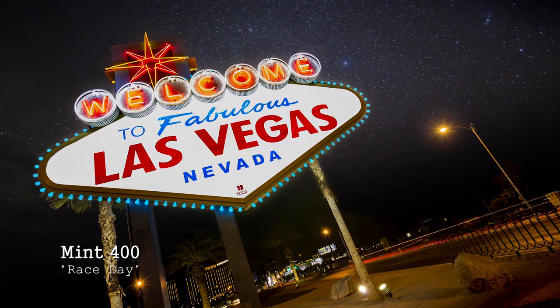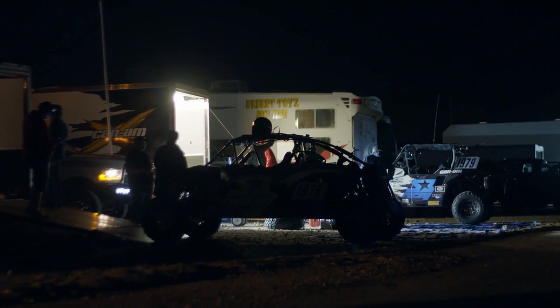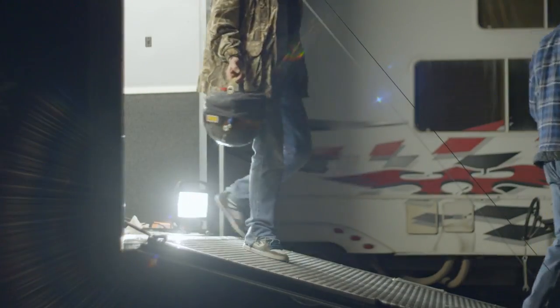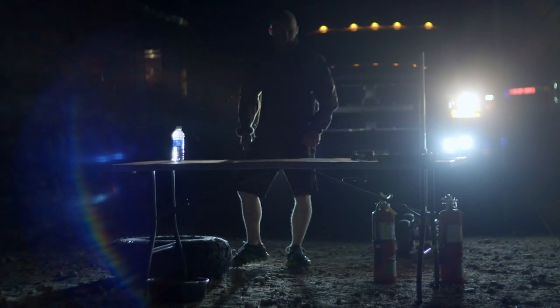Race day in Nevada. The S3 race team is up early, and they are already at the pits in order to make the early morning 5 a.m. staging call. Still dark, the sun's not going to be up for another 2 hours, so we may have to run in the dust in the dark for a little bit.